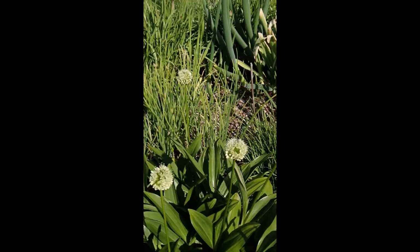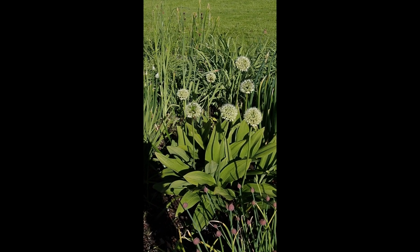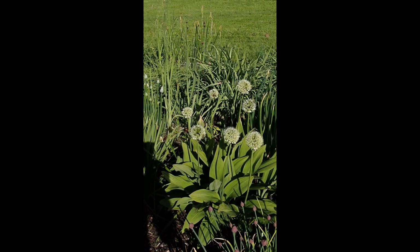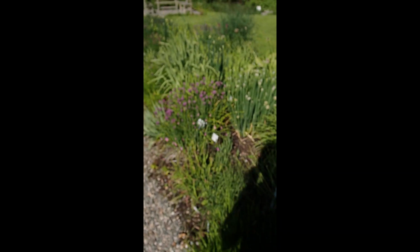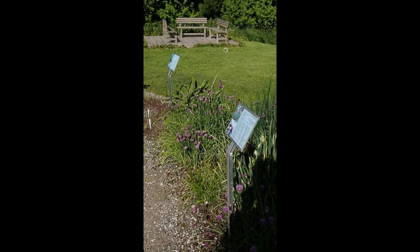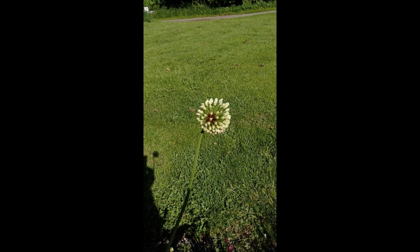That one, the second one from the Alps, is over here. It's a bit different. There's a honeybee hovering around it. Not so shiny leaves on this one. And if we move further down the garden, we'll see another one which is flowering. A lovely tall scape on this one.